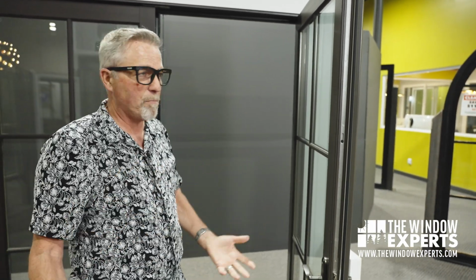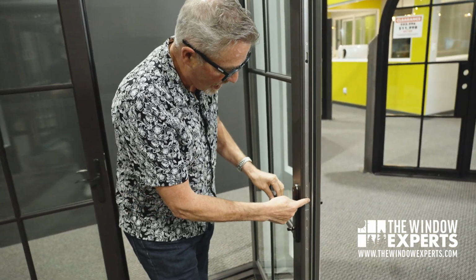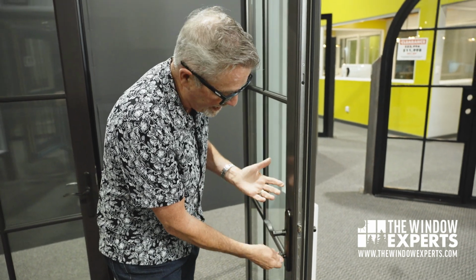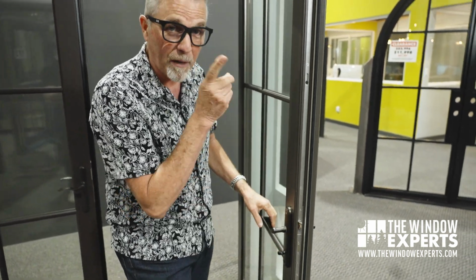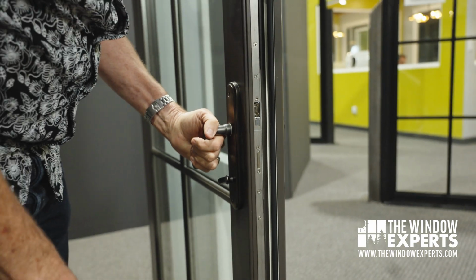Now, I want to point out a couple things about this too. In addition to it being outswing, this also has what we call a multi-point lock. You've heard me talk about multi-point locks, meaning it has more than one locking point. If you notice here, it's got this locking point here, okay, and I have a thumb bolt here. I cannot set the thumb bolt. I cannot latch this door until I do what? Until I raise this handle. And when I raise that handle, you see that lock goes in.